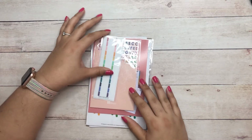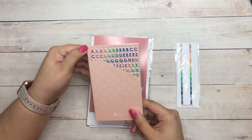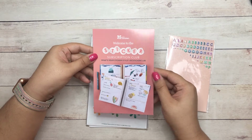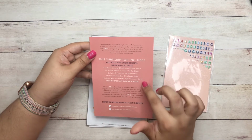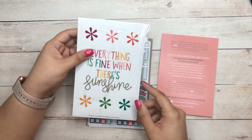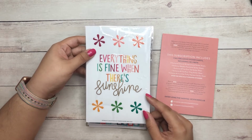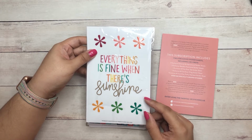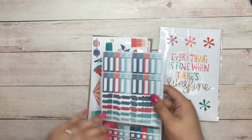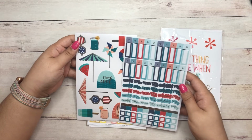Okay, so let's have a quick look here. It looks like we have some tabs. We have raised letter stickers. It says, welcome to the sticker subscription club. And it has the information of what is included in here. We have this gorgeous, everything is fine when there's sunshine. That is beautiful. And I believe this is the cling sticker. Yeah. So here we have like a summer inspired spread or kit.